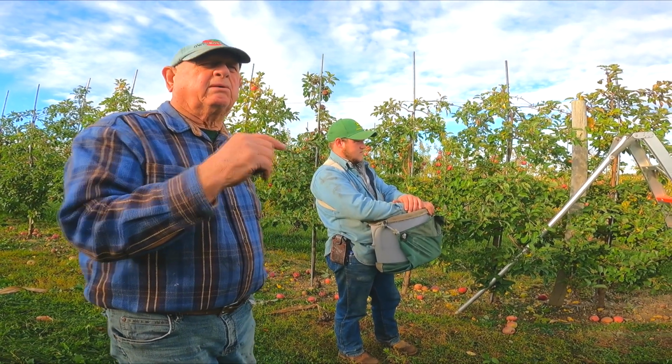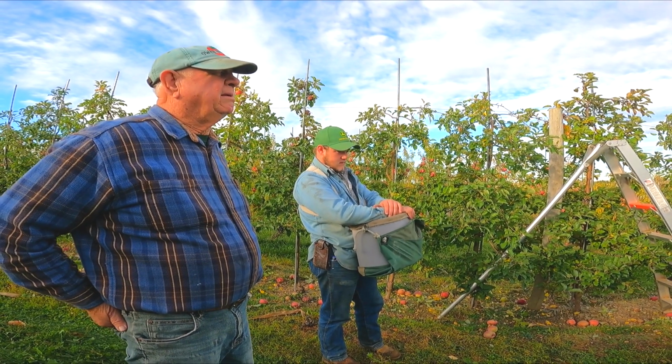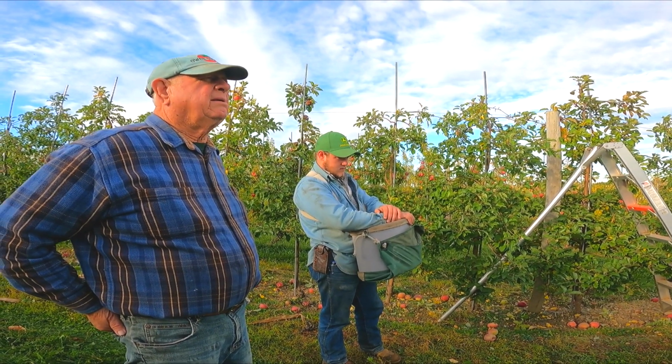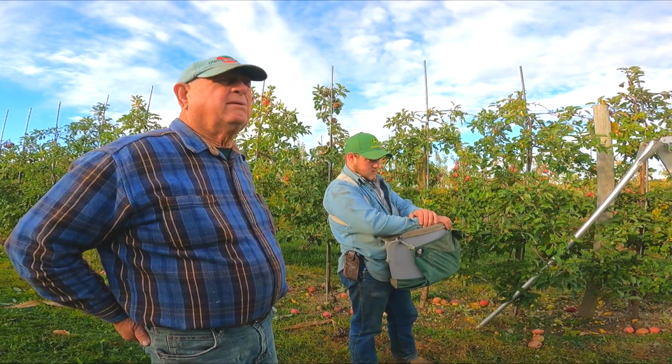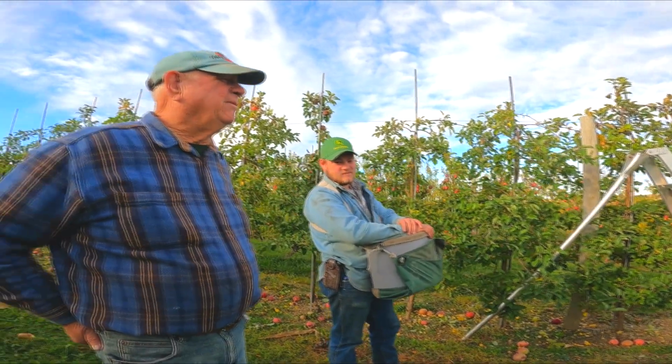This one, and then we've got the Granny Smith that are ripening. The birds would love it out here, right? Yeah, they've got a lot of food. There's quite a few around here.